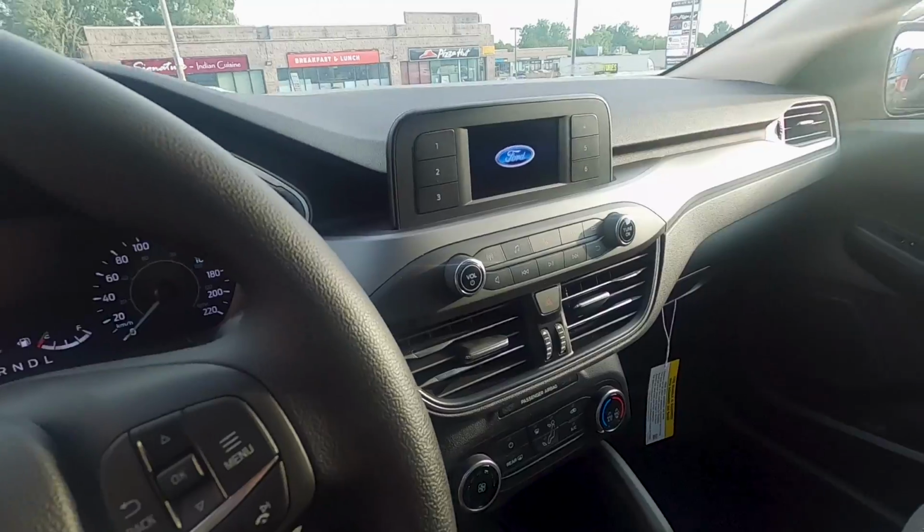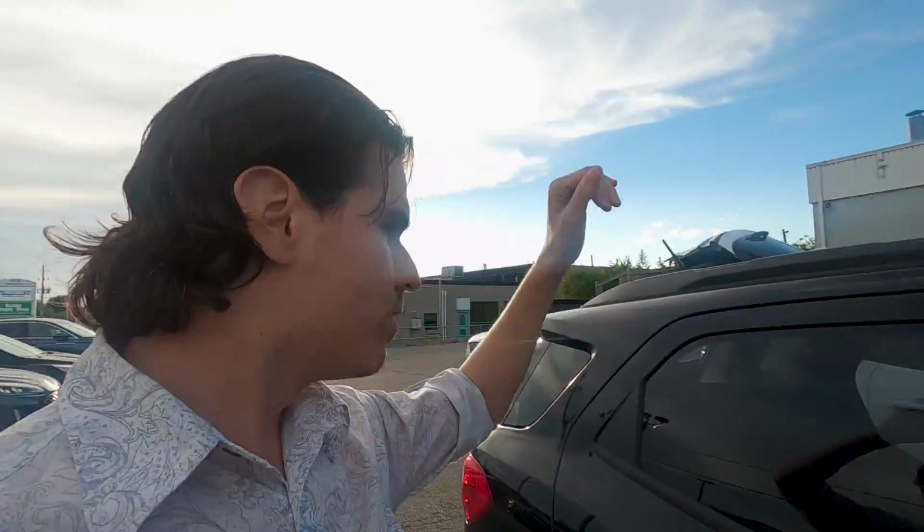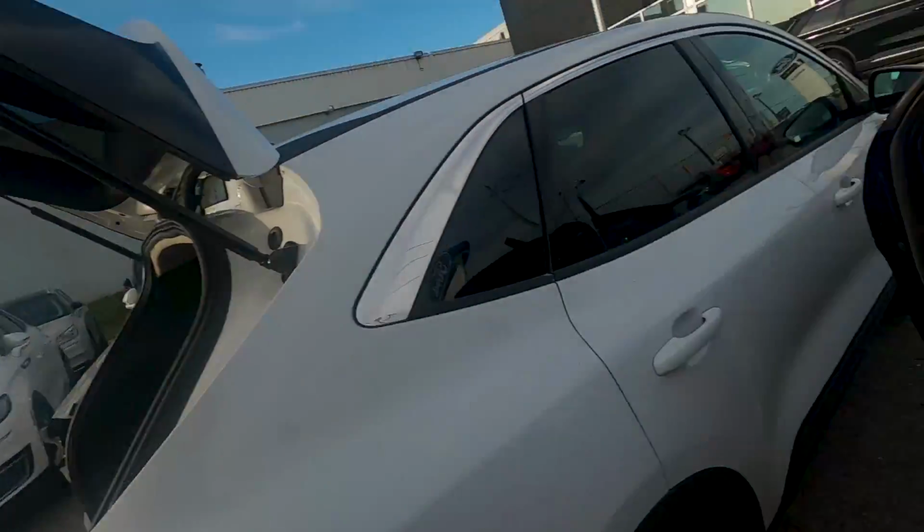Realistically, the S trim levels of these vehicles, if you don't really care about technology whatsoever, they are good options. But if you're contemplating maybe trading it in, or maybe you want to look at upgrading the vehicle at a later point in time, you'd want to look at something with that Sync 3 screen, because it's going to give you Android Auto and Apple CarPlay. But if you don't care about technology whatsoever, you absolutely could look at the Escape S to save yourself a couple hundred dollars, and it's the same thing with the EcoSport. The S model is going to be a few dollars cheaper in comparison. So, having said that, let's take a quick peek inside of the EcoSport and see what it's all about.